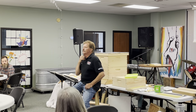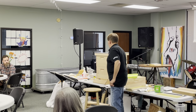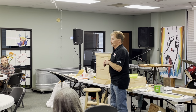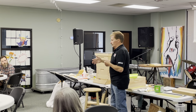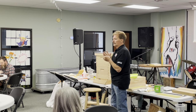Right. So what Al's talking about, there is a bottom board that actually has a tray. Where this one has the whiteboard, it has a tray that you can put liquids in, about that deep, and you can put mineral oil in it. As that hive beetle falls through, it catches in the oil, and it's over with. That's become a relatively popular bottom board over the past few years.